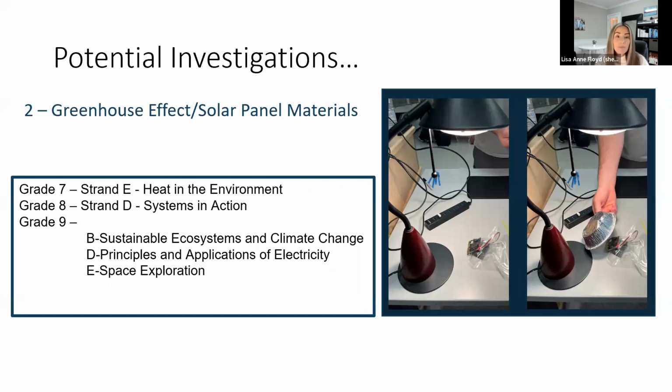Same within the wintertime, you can have the insulation that will keep your house warmer so you don't have to turn up the heat as much. So you're reducing our energy consumption.